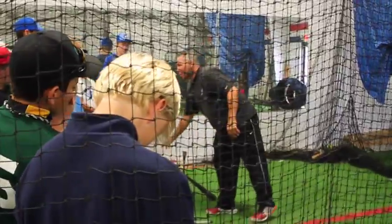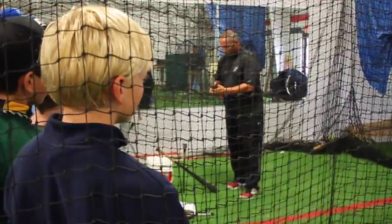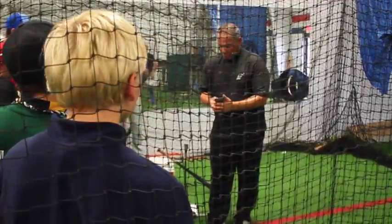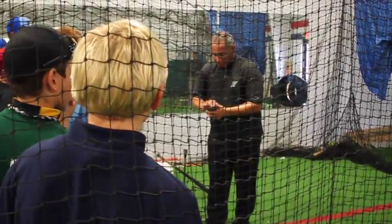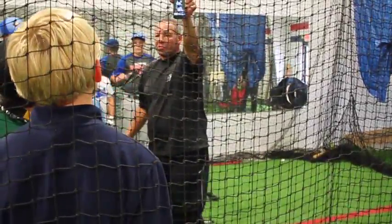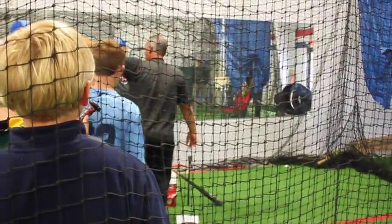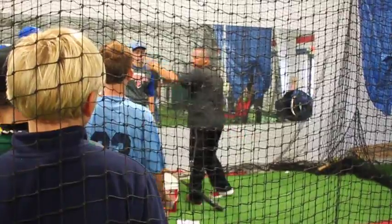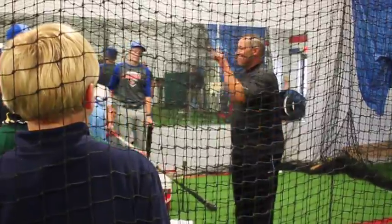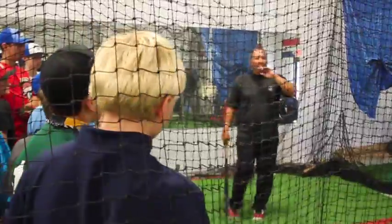You got me? I got to show you one more picture. Sorry, guys. Miggy Cabrera, what's he leading to the baseball? His barrel or his knob? Huh? What part of his body is delivering that barrel to the ball? His back hip. You got it, guys? Any questions? Coaches, dad, mom?